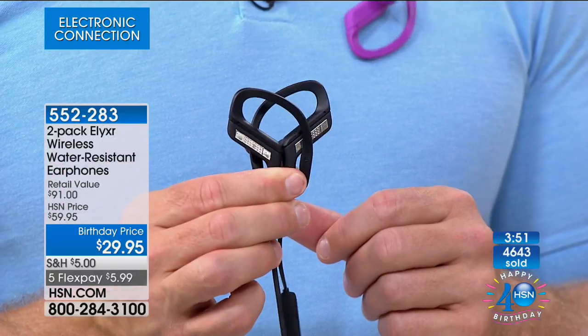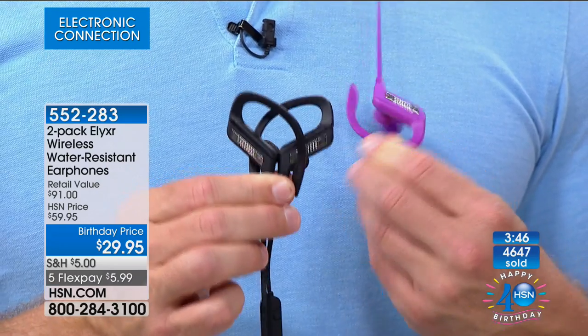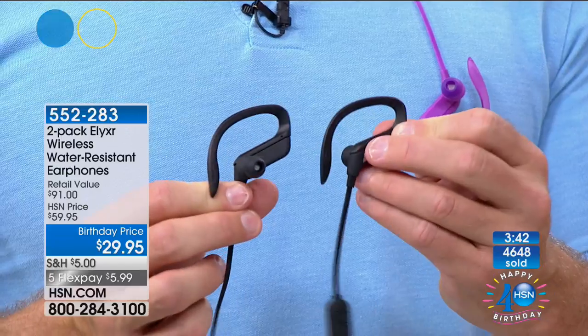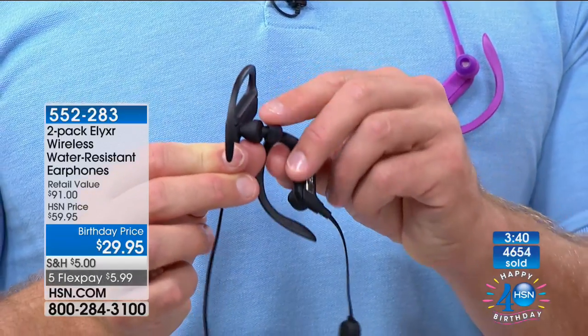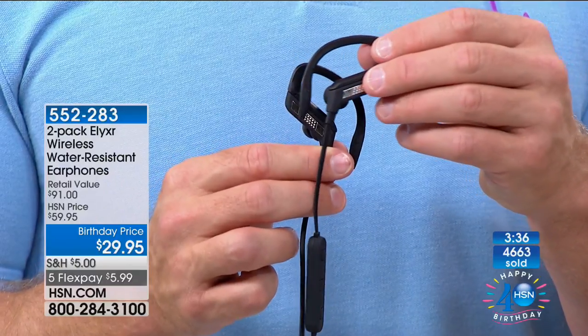But I love that you can do so much with them, and they're so comfortable. I was sitting on a plane the other day, and the guy was watching something on his phone, full volume, and I almost just reached over and plugged it in. Why not? Because it's just rude.